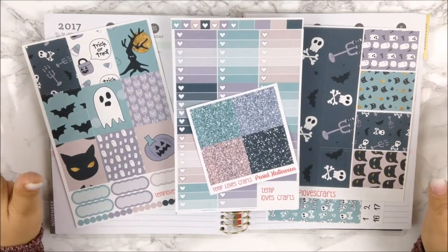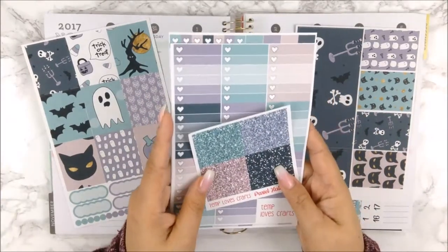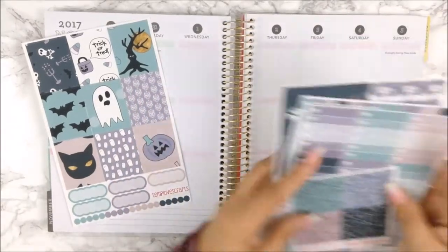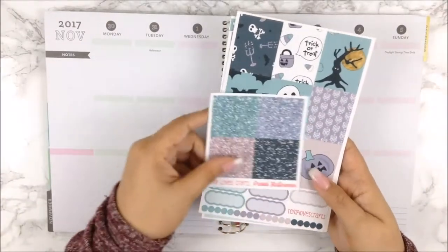So without further ado, I'm going to go ahead and put this kit that I already hauled up in a cart here somewhere for you. I'm just going to go through the pages. I'm not going to talk about it because, like I said, I did haul this.